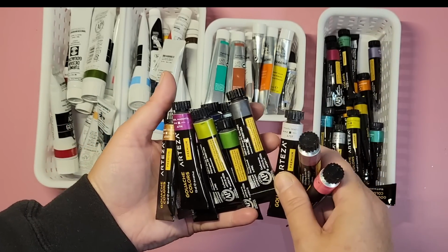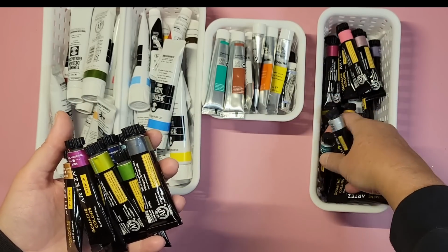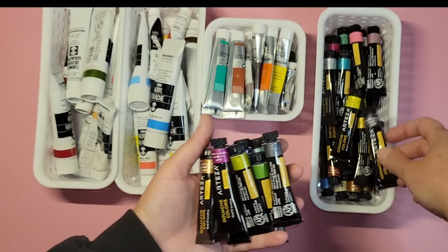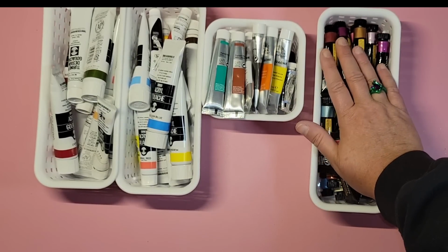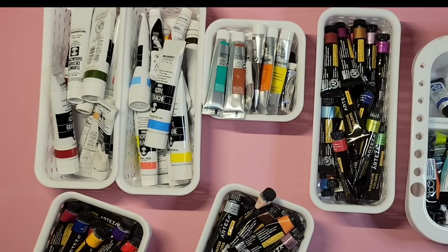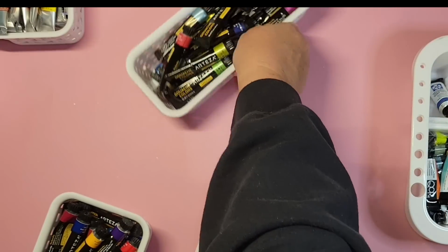So yeah, this is an entire metallic pearl set. Pearl turquoise. Yeah. So I have all those. So I could incorporate a couple of metallic colors on that page. Okay. And then let me put these to the side. Those are all the gouache.